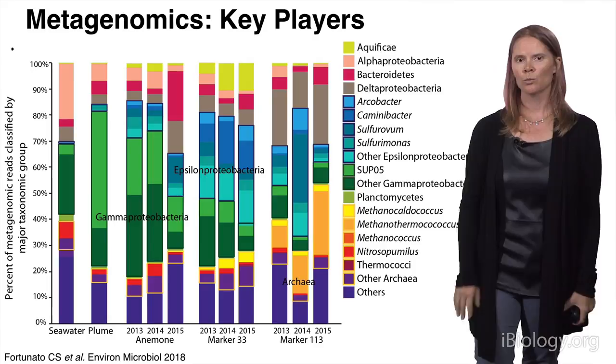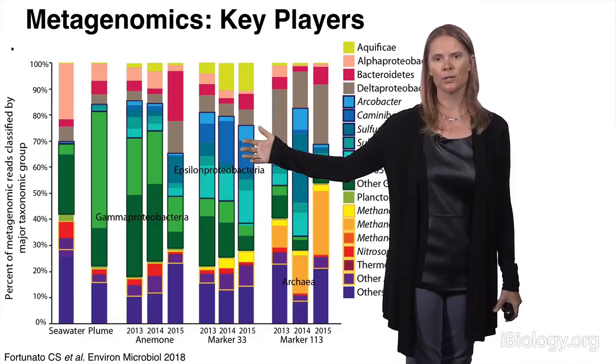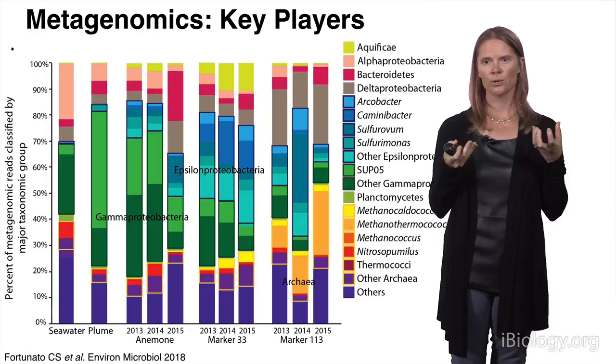And what I hope you can see is that the microbes that you find in background seawater all the way over here are still found in many of these vent fluids. However, there's also a lot of organisms, such as these epsilon proteobacteria or this yellow group in the archaea over here, that are not found in background seawater. So these microbes are coming out of the vent fluid, mixing with background seawater, and that's what we're collecting.